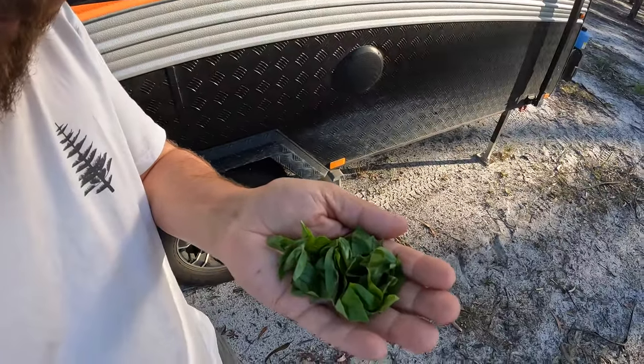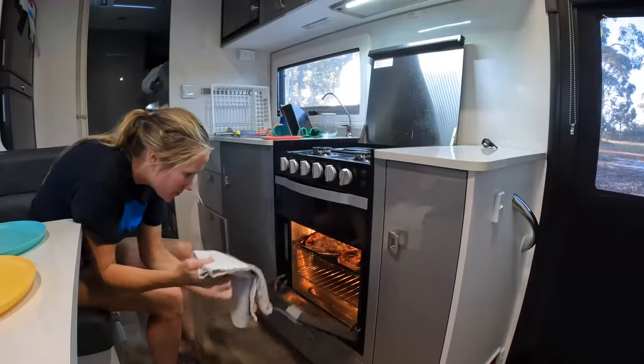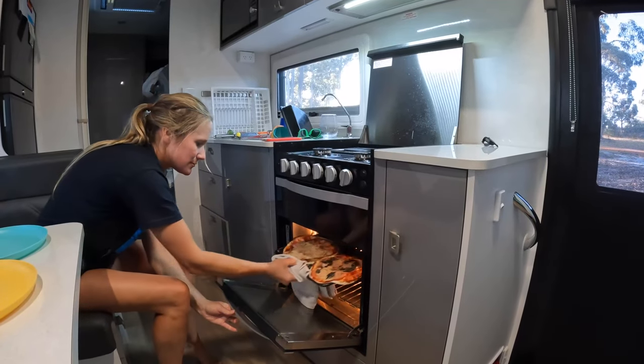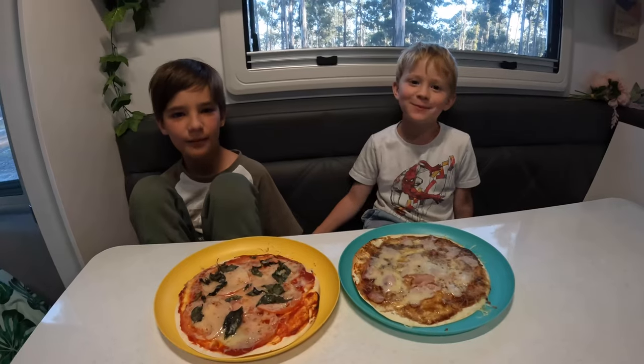Megan's decided to make some simple pizzas out of the community garden fresh basil. So we'll give them a spin and see what the kids think. Oh, they look good. Thank you, Mum.